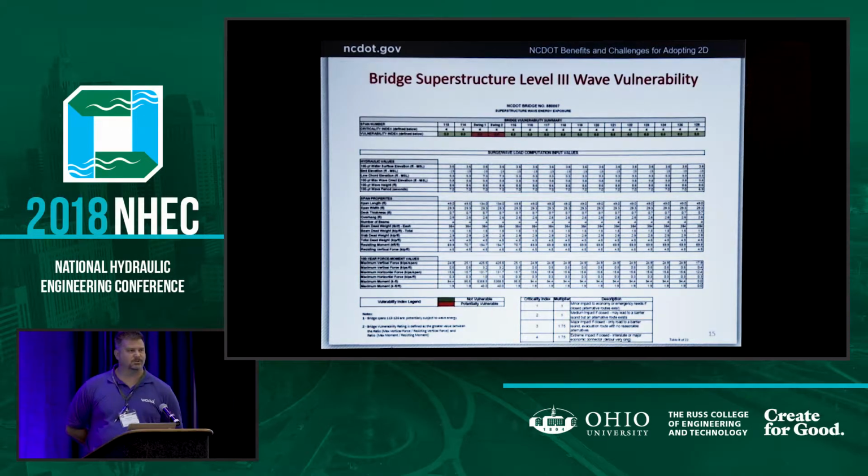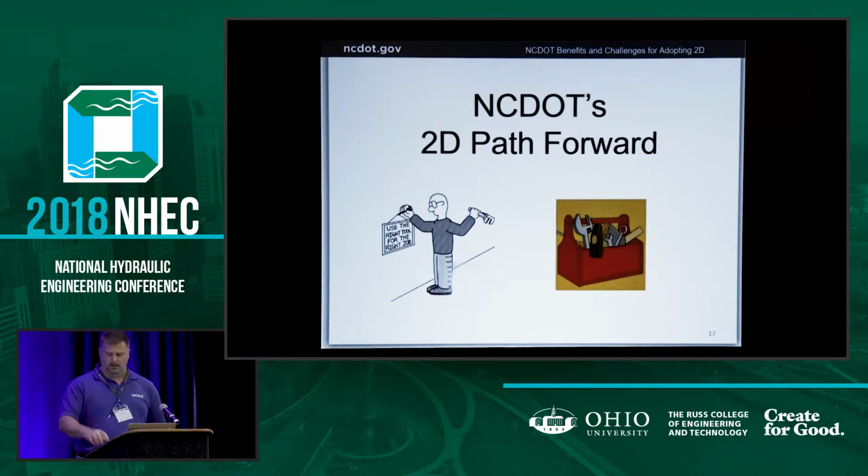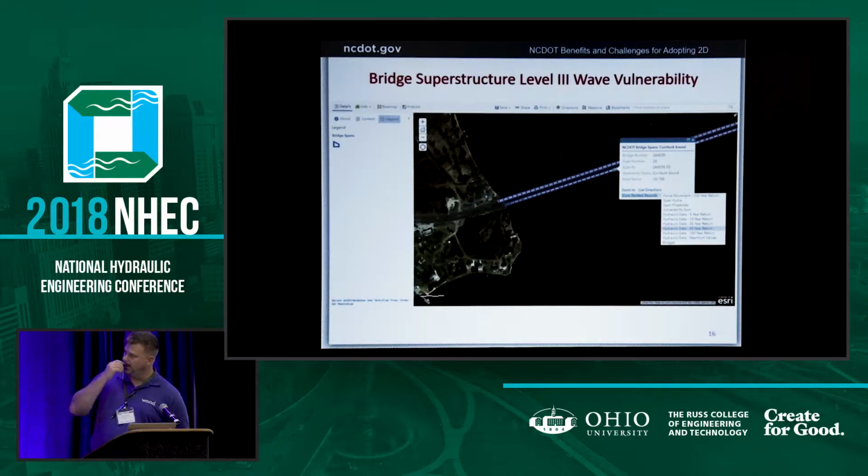They actually did resisting moments on a number of the bridges to see which ones were at risk of uplifting and things like that. But it was all based on a very large-scale AdCert 2D model. And at this point, that slide there is DOT putting it out so it can be pushed out through the web. We presented on that the other day. If you've got questions, I'm around. But the main point is it's that large-scale AdCert model.